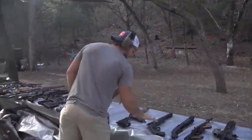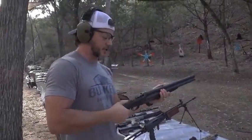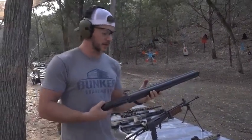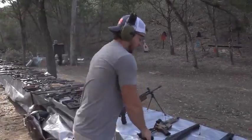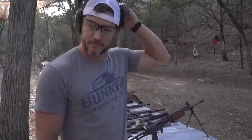Dude! This is a Chiappa. It's actually not. It's owned by the company that owns Chiappa, I think. But this is Charles Daly. I think they're owned by the same company, or maybe Chiappa owns Charles Daly. But it's the triple threat. I don't actually know when it shoots. It's this one. Oh, it has 3 barrels, and it fires the one I was shooting last.